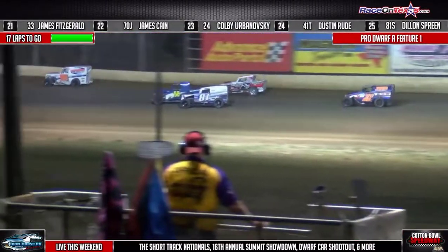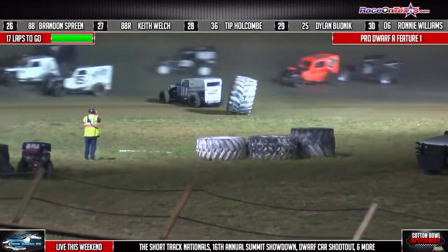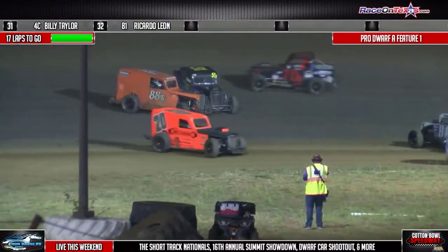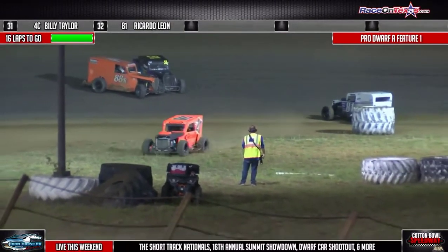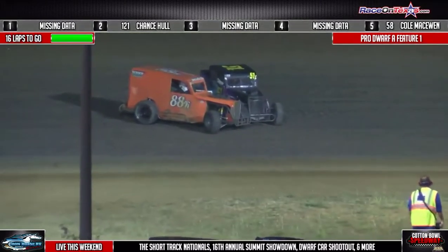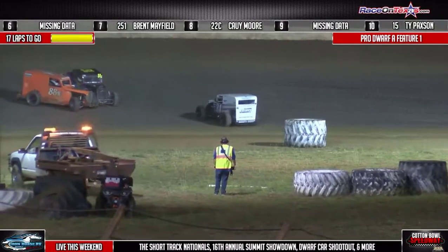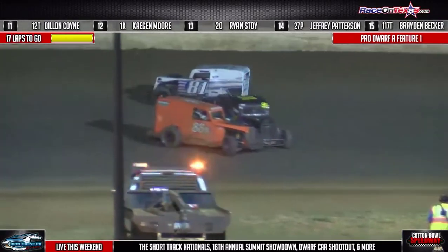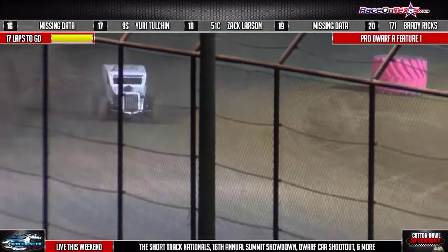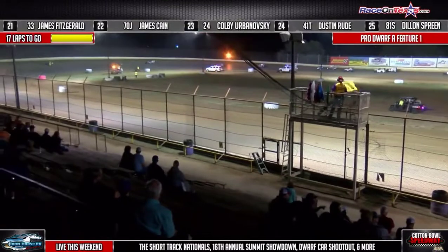And here's Dylan Spreen going down to the bottom. Brent Mayfield going to the top. Around goes the 81. Hard contact with the infield tractor tire in turn number three. And you got a mess behind him. Ryan Stoy involved. You've got the 88 car involved. They stack it up into the corner. That's Keith Welch in the 88 car sitting in the middle of the corner. But the hard contact there was the 81 as he goes down into the corner. Spreen loses the grip and big time contact. They're making their way down into the corner.